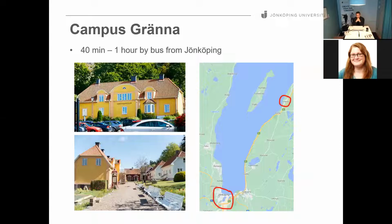Accommodation for students includes separate rooms where you share the kitchen and bathrooms. But the bathrooms are, one person at a time, of course. You don't share. And this accommodation is just for the students at Campus Gränna and in Pathway. So if you're planning on bringing family, they can't live on campus, and you have to organize accommodation for them separately.